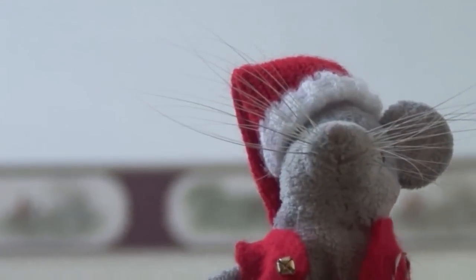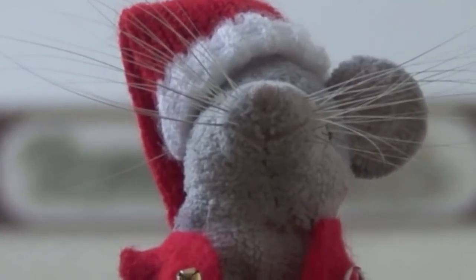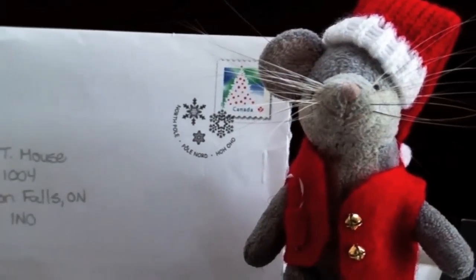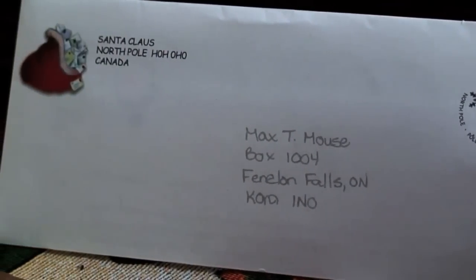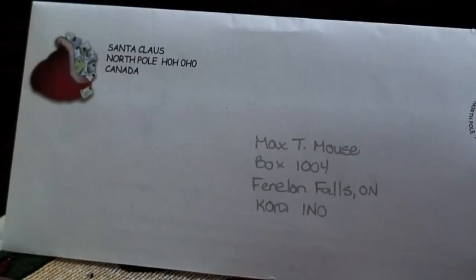Now I'm going to show you, I got a letter from Santa this year, and I wrote two new books. And I have a DVD from last year that Grandpa Chris did for me. Here's the letter I got from Santa. This is a letter from Santa Claus, not Santa Mouse. That's why the letter's so big, because it's from the really Santa. If I got one from Santa Mouse, it would be a little tiny letter, same size as me.